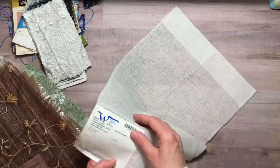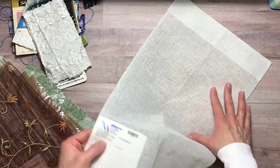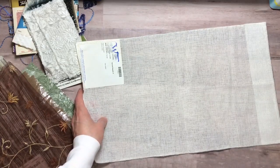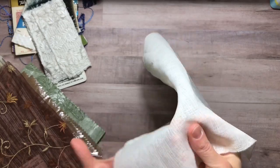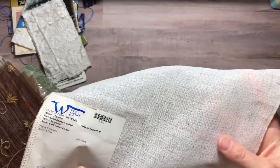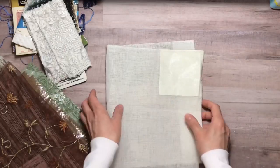This was just a sheer, just says a natural sheer. Oh, excuse me. It just reminded me of linen. And it kind of feels like that, even though it doesn't say it. It says it's just polyester. But that's why I picked it up. It'd be a nice layering piece.